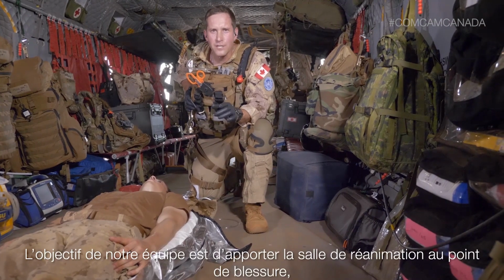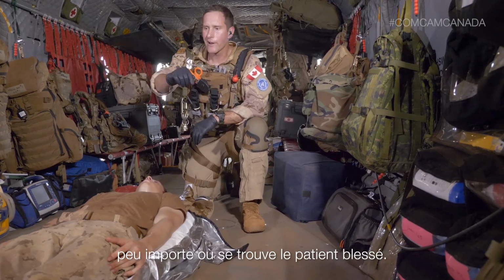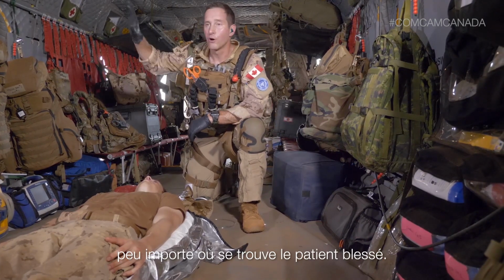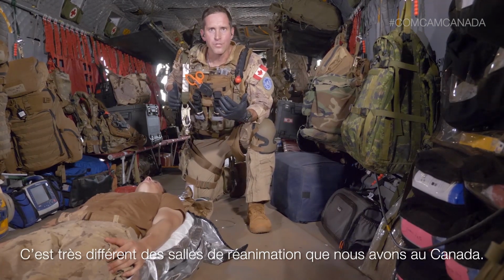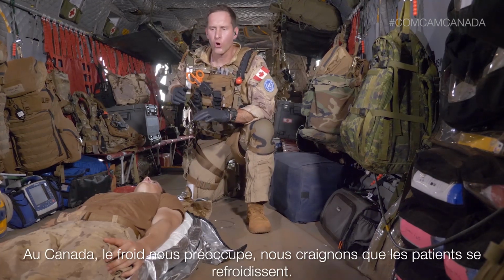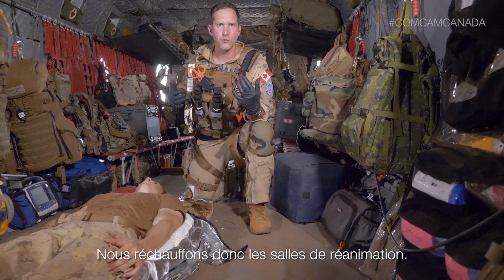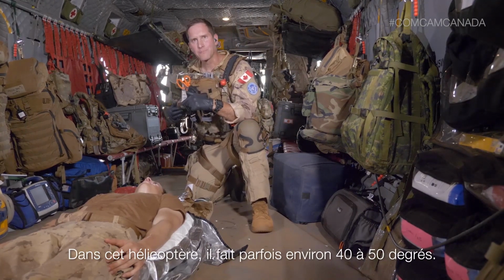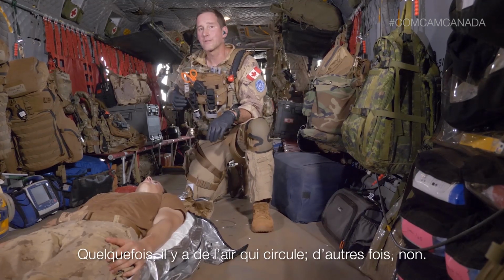The idea of CMERT is to bring this resuscitation room to the point of injury, to wherever that injured patient is out there. It has a lot of differences from the resus rooms at home. One of those is the heat. At home, we're worried about cold. We're worried about the patients cooling down. We warm up the resus rooms. In this helicopter, it's about 40 or 50 degrees at times. Sometimes there's air moving through, sometimes not.